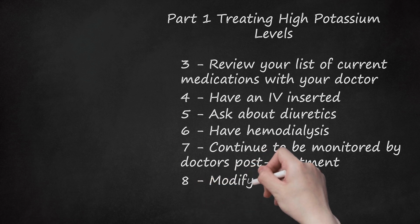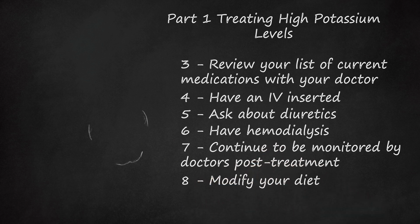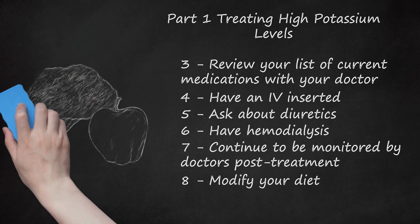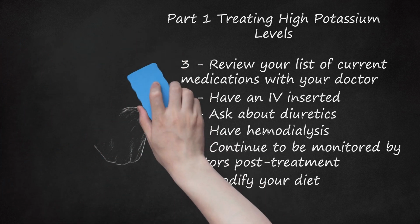8. Modify your diet. A diet with less than 2 g per day of potassium is recommended to prevent relapses of elevated potassium. However, it is important to note that eating high potassium foods is rarely the cause of high potassium levels. As previously mentioned, it is usually caused by kidney disease or medications.